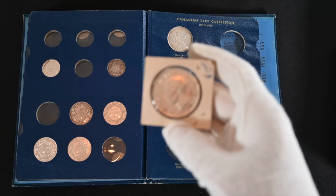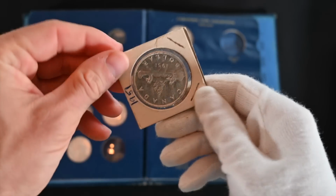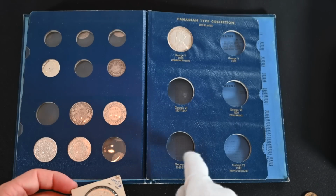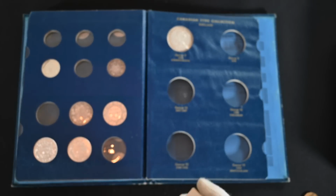Then, from my own collection, I have this bad boy over here, which is the 1951, and that will go right over here in the King George VI spot.